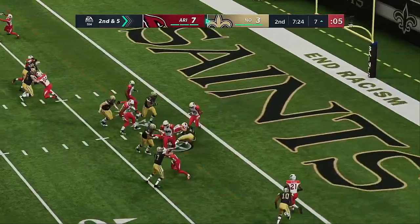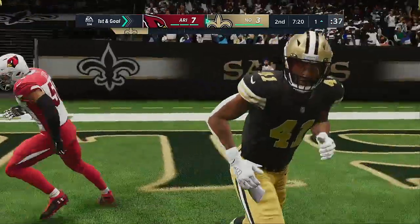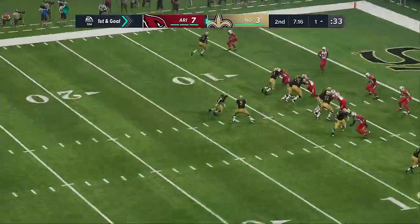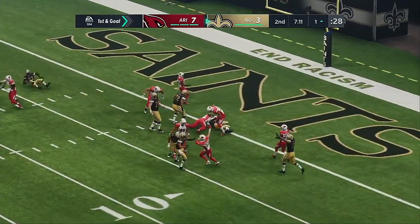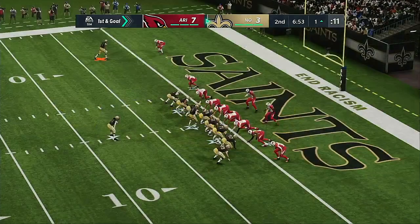They'll run out of the gun with Kamara. And he'll be brought down right on the edge of the goal line at about the 1 yard line. 6 yards on the pickup, and it leaves him with a first and goal. Even though they gave up more than they wanted to on that play, it actually illustrates how well they bottled him up throughout the game because that was his longest run of this contest.